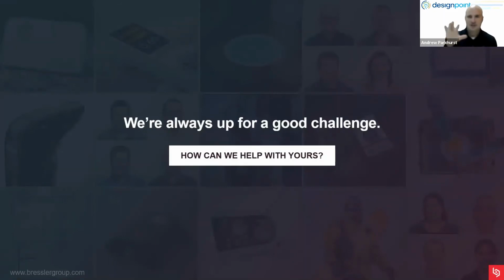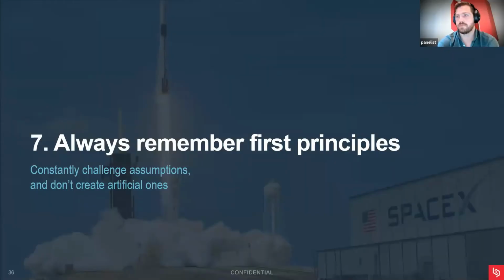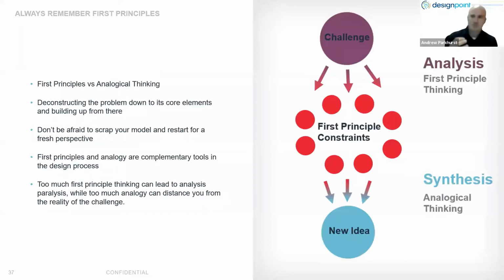Jeremy, can you go back to your 7th principle while they're doing that? Okay, so could you give me some practical examples when you say the terms first principle and analogical thinking?